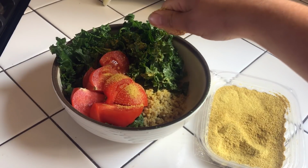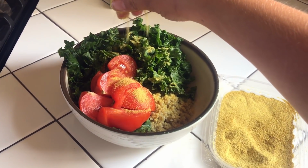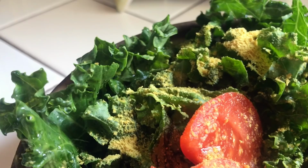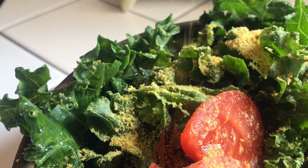Next, I'm going to talk about some favorite food items. One I mentioned in a live stream, I think, recently, or in a video, I can't remember, but nutritional yeast. I finally found where to buy it here on the island and have been loving it. I put it on almost everything. It just makes everything cheesy.